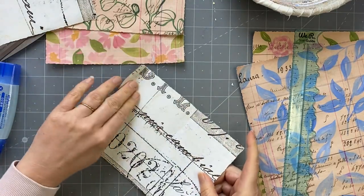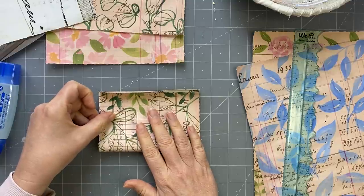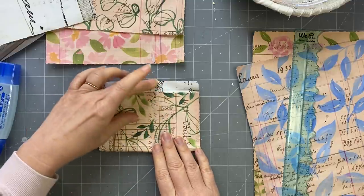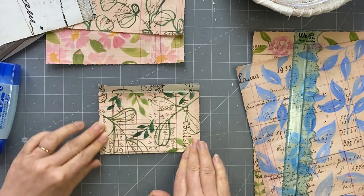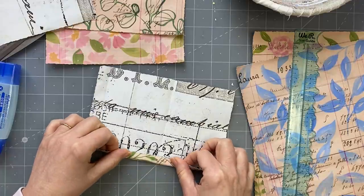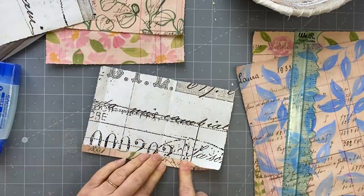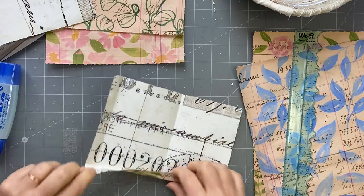Okay, so we'll ignore that. And then I need to fold this to not quite to the fold there. Leave it a few millimeters there. But I want to fold it up, I think, to have it a bit like a coin pouch, if you know what I mean. So I'm going to keep this bit here. I'm going to cut this bit off.